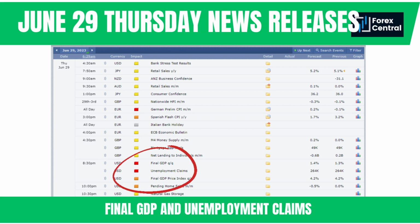Negative GDP surprise. Conversely, if the final GDP figure falls short of expectations, signaling weaker economic growth, it can negatively affect market sentiment. Lower GDP growth might lead to concerns about reduced business activity and lower corporate earnings, potentially leading to a decline in stock prices.